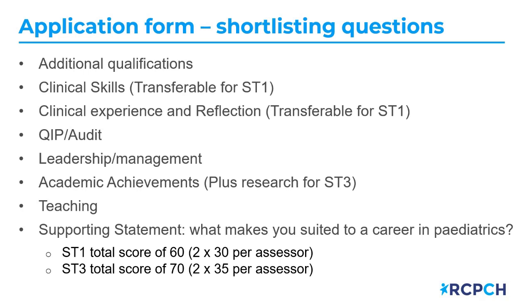And clinical skills can be practical skills, things like putting cannulas in. They can be communication skills, assessment skills, managing a sick patient, anything that you think is a skill counts. It's not just your practical skills, which a lot of people do think it means. It can be any kind of skill.